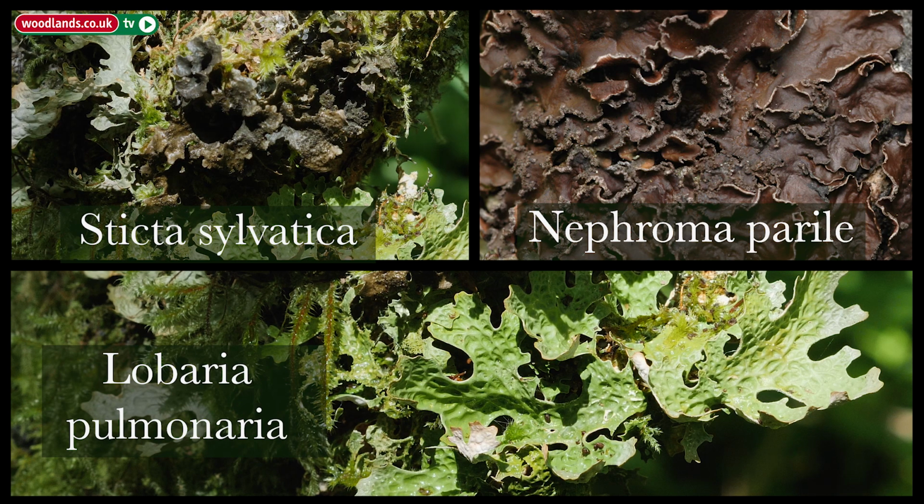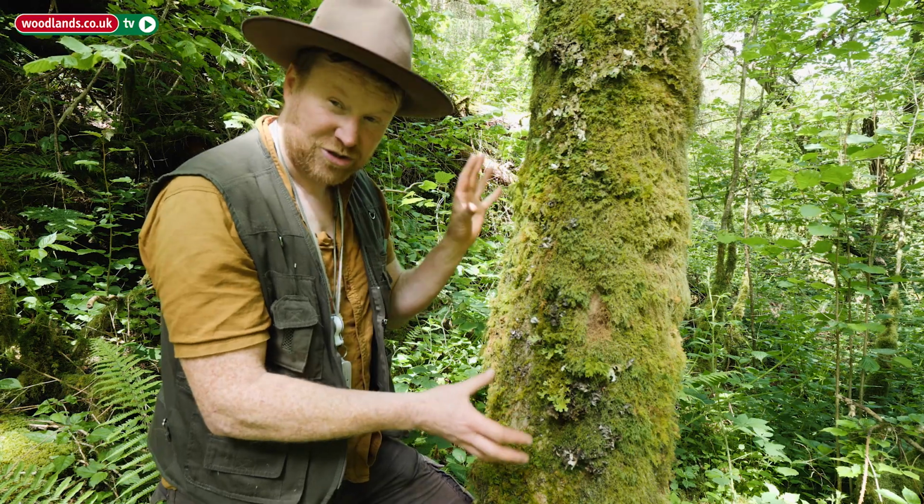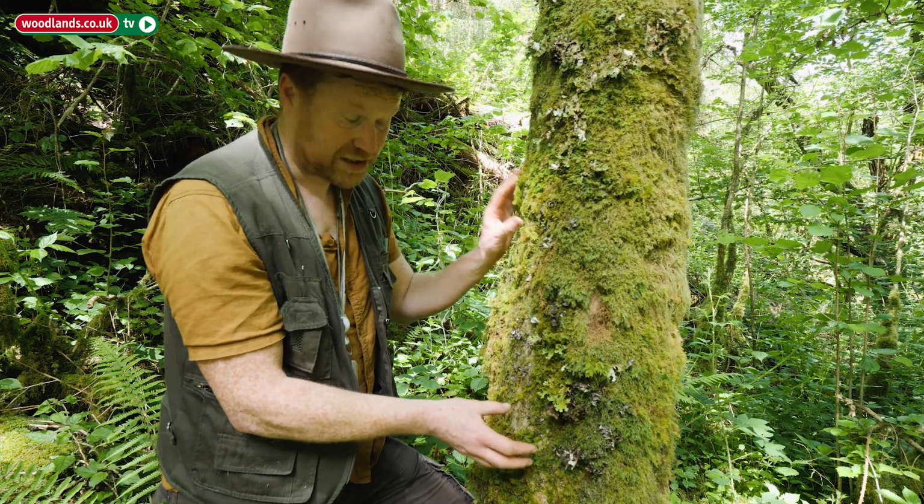This community of lichens used to be much more common in the British Isles as a whole. Now it's restricted to these humid woodlands in the west coast.